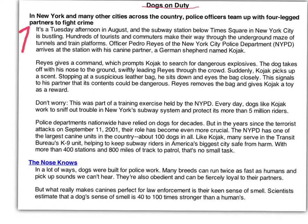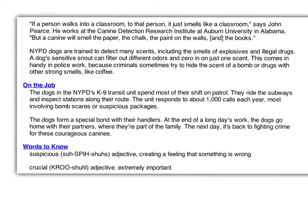The first heading reads, in New York and many other cities across the country, police officers team up with four-legged partners to fight crime. So it looks like a part of my first prediction was correct. This article is going to be about police dogs. The next heading reads, The Nose Knows. I predict we will be learning about the dog's sense of smell. The next heading is On the Job. I predict we will learn something about the police dog's job.